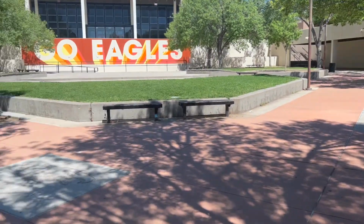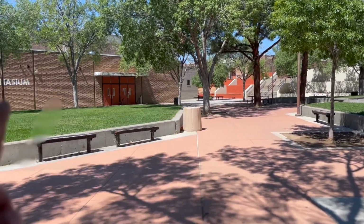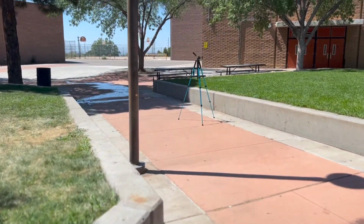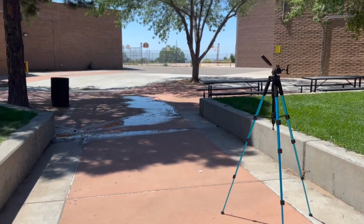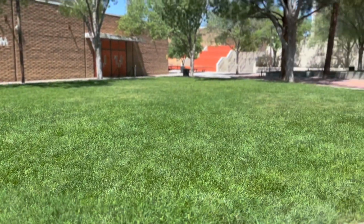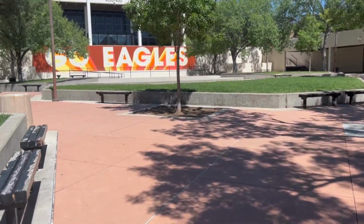Last time I was here, there were some skaters out here. There's a guy who just rode his bike through here. So they leave it open for a reason. I'm not complaining, but I am kind of surprised. I mean, it is a high school, and it seems like schools are under more security than they were a couple decades ago. But this one is wide open.